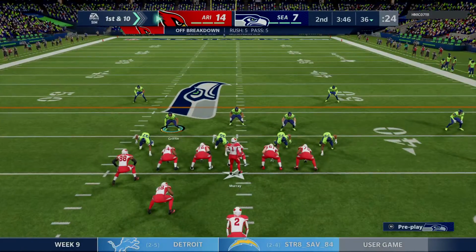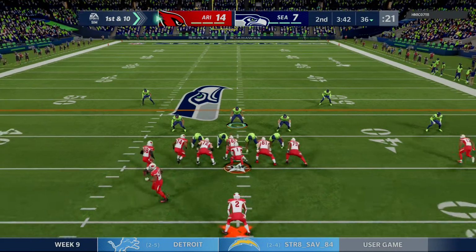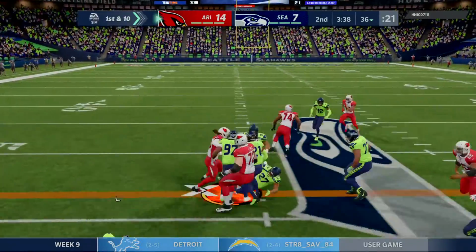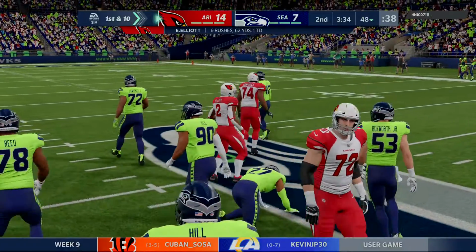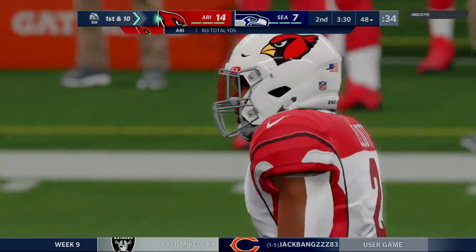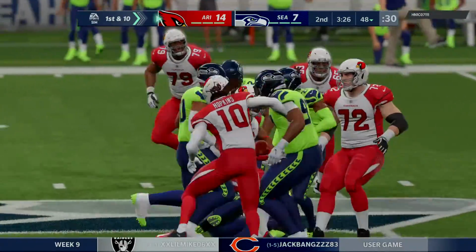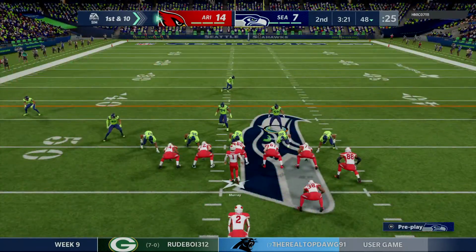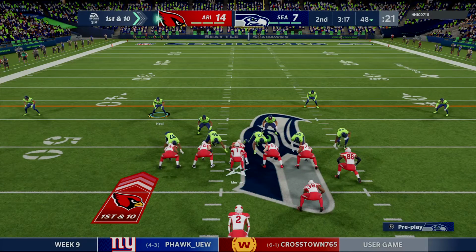So from the 36 now, 1st and 10. On first down, it's Elliott. And able to get this one across the 45 before he's brought down. 12 yards to pick up, good enough for an Arizona first. For a lot of guys playing this game, there's no better feeling than running right through a tackle. He's able to lower his center of gravity and churn his legs for a really nice pickup. Back-to-back good plays have him on the move on first down.